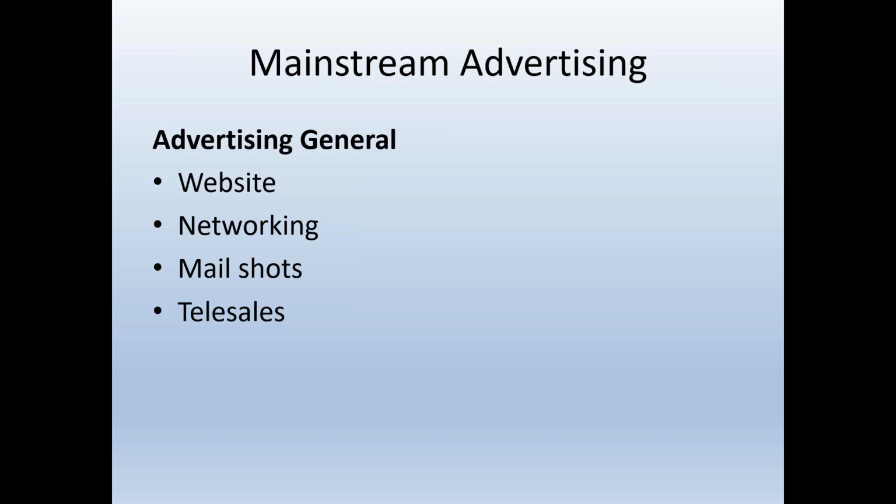Okay. So if we have a look at mainstream advertising, these are probably the 4 areas that accountants tend to concentrate on. There's the website, which is effectively your traditional website, and we do talk about ways how you can spend more money to get it further up the rankings. Also, we talk about networking. Networking tends to be very useful if you're on a budget and are looking to build a business up slowly. It's not something where you're going to suddenly get a big increase in clients, but again, if you're on a budget, then it is a very good way of increasing your turnover.